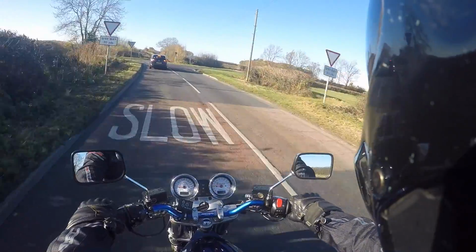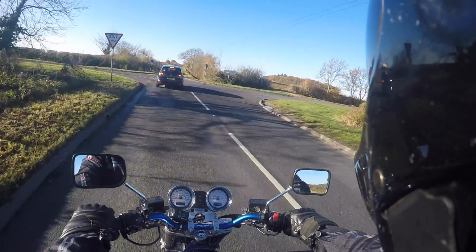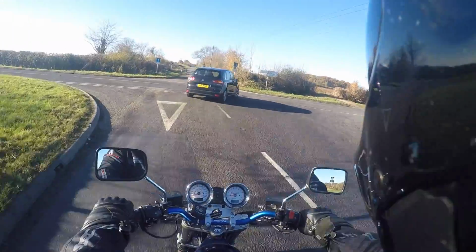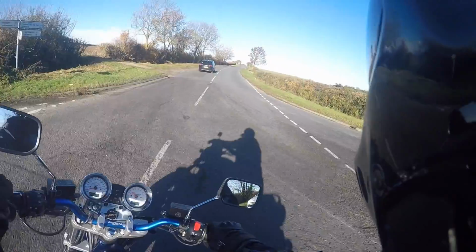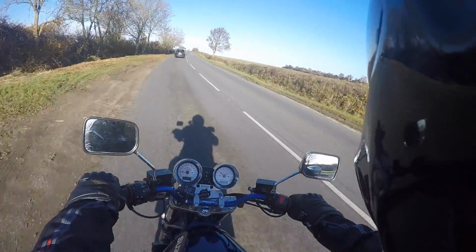Actually the roads aren't bad today. Weren't they clever near Grantham? There's gravel and whatever all over the place. But so far so good here.